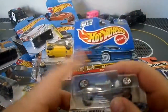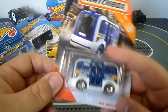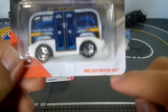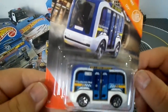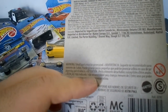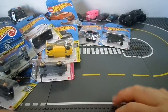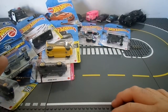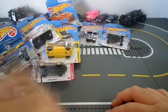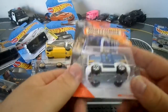I'm gonna open that up, and then we have from Matchbox. This has been lying around for a little bit. The Matchbox self-driving bus. We're gonna take a look at that. This is Matchbox City. So we'll take a look at that. So which one do we want to open first? We'll just pick one and get started, though we're going to save this for last. Let's start with the Matchbox.